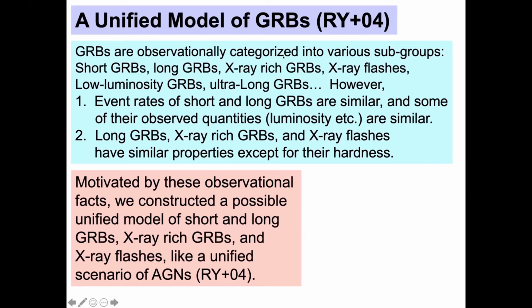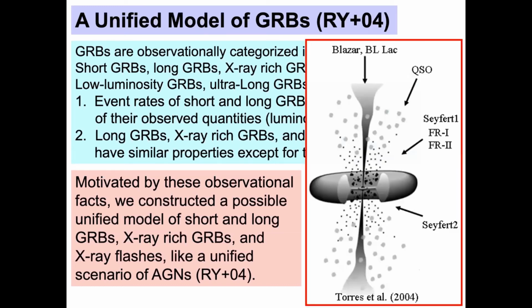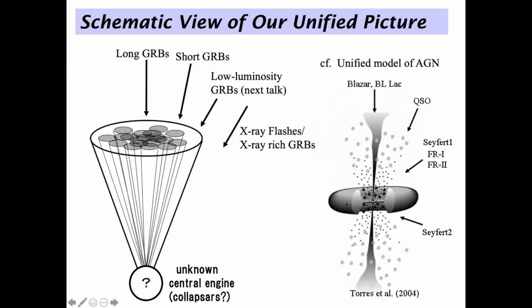GRBs are observationally categorized into various subgroups, like short and long GRBs, XRF-rich GRBs, and so on. However, event rates of short and long GRBs are similar, and some of their observed quantities are similar. So motivated by these observational facts, we constructed a possible unified model of short and long GRBs, X-ray-rich GRBs, and X-ray flashes, like a unified scenario of active galactic nuclei. So this was a basic schematic picture of a unified model.